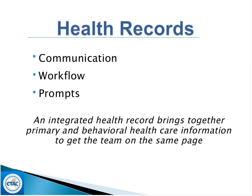Okay, next slide, health records. As Jeannie C. mentioned earlier, we are moving towards an integrated health record, and part of this health record is the idea of bringing together the primary and behavioral health care team, with the same information so that we collaboratively work towards goals together. Part of it provides a structure in regards to communication. It gives guidance as to the workflow, and also helpfully will provide us prompts as to when information is needed at that time.